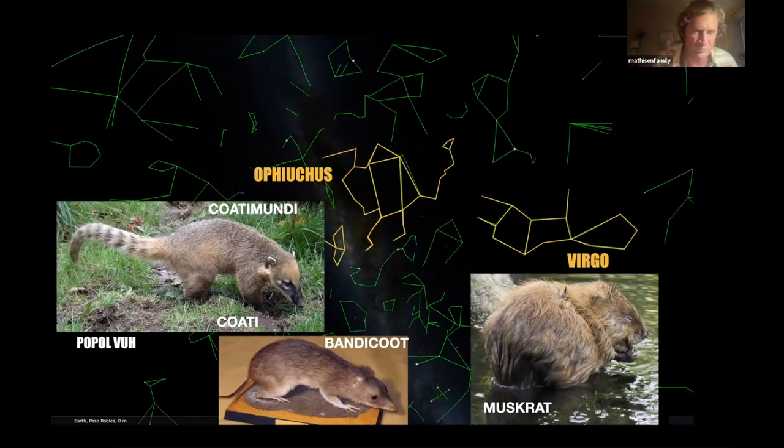There's how you spell Popol Vuh. It's the book of the ancient matters of the Maya. The word Vuh actually means book. It's interesting because it almost sounds like book. Vuh becomes like book, the ancient book. Anyway, I didn't make that up. There's a scholar who translated it who said that. But I'm arguing that Virgo could be the muskrat.